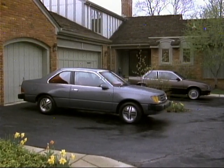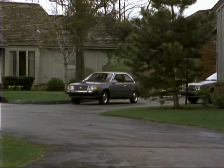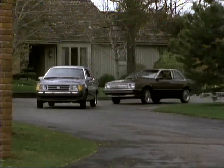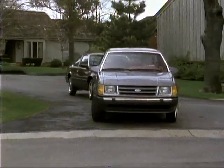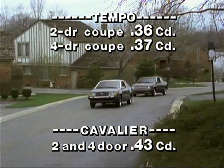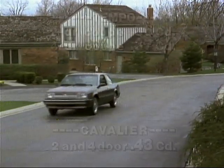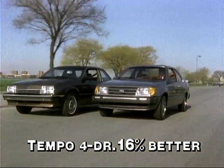They do have a few things in common. For instance, both have aerodynamic styling. But Tempo has a new contoured sleek look, a touch of today's Thunderbird, and it knifes through the air with minimal drag. Those numbers are called the coefficient of drag. Tempos are lower than Cavaliers. Comparing four-door models, Tempo is 16% better in fact.